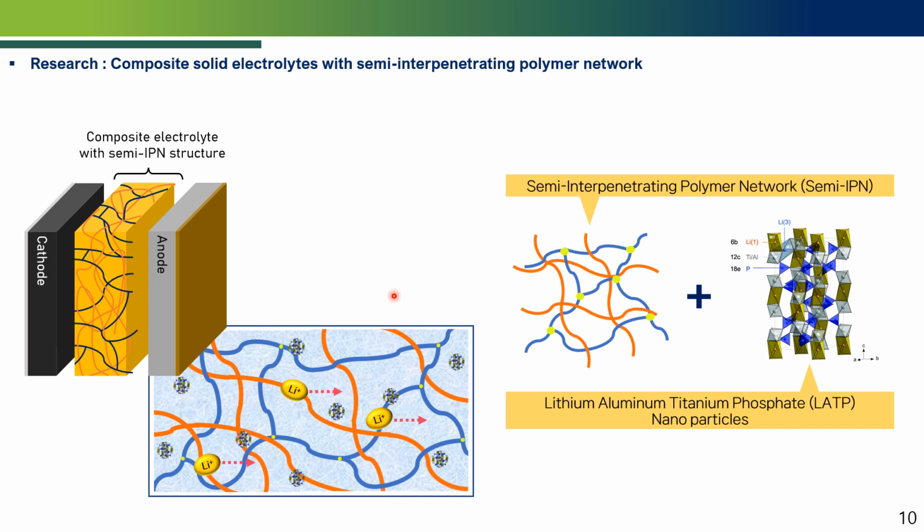I'm working on a composite solid electrolyte with a semi-interpenetrating polymer network. This polymer structure helps improve the ion conductivity of the polymer while supplementing the mechanical strength at the same time. In addition, I'm researching ways to uniformly disperse inorganic nanoparticles to compensate for the inherent disadvantages of polymers.